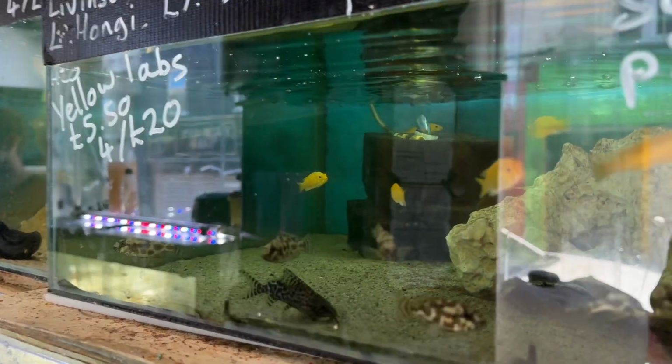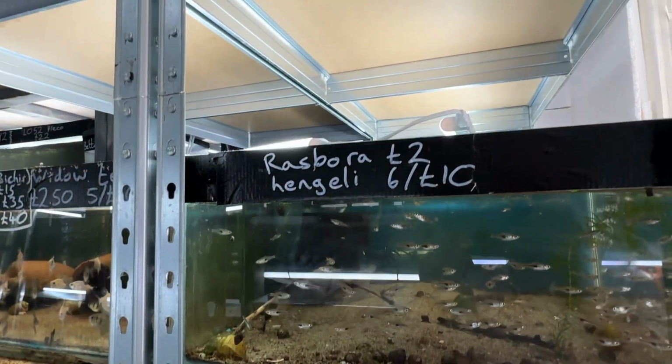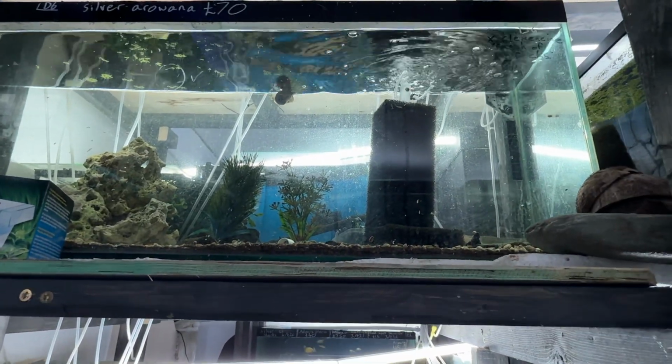I'll still keep my eye out for some bigger cardinals on my travels, and hopefully if I do other fish up to us, they might have some. As you can see by the medication in this tank, David takes great care of his fish and the customers.